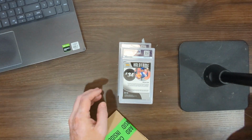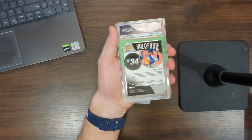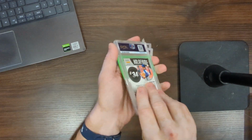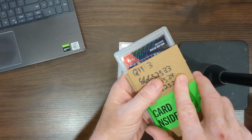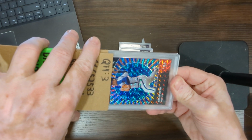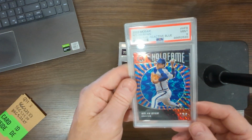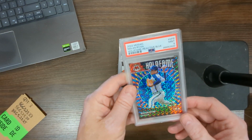Pop 1. Here's another one I was really excited about. I pulled this in a pack of 99. Nolan Ryan. 2022 Panini Hall of Fame of 99. Clean card, right? Pack fresh. No issues that I could see. And I wanted a 10. And I get a 9. That's bull crap. I might have to send that back in. A 9. Come on. Oh well. Let's see the pop count on that.